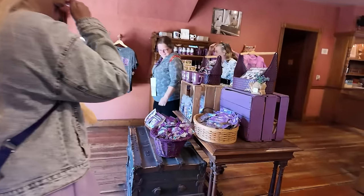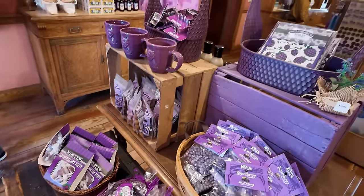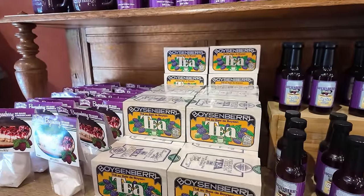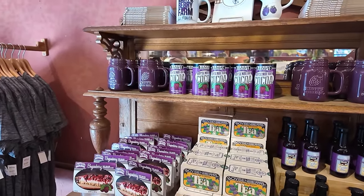Okay, we found some food items here. Jelly beans, gummy bears, taffy. No licorice. Okay, there are a lot of stores here that have stuff. Oh, this tea is really good, you guys. Definitely recommend boysenberry tea. We got some of that a couple years ago and it took a long time for us to go through, but it was delicious. Gonna get more of that.